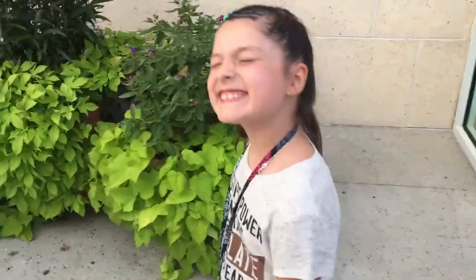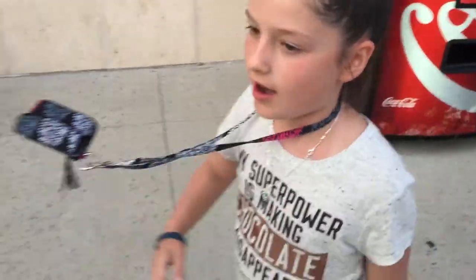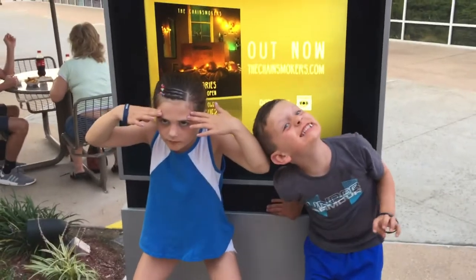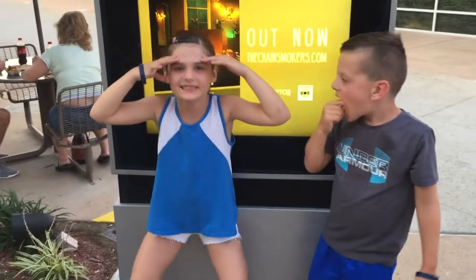Today is a special day for one of the party kids. It is Mady's 9th birthday today. What do you have to say for yourself, Mady? Chicken nuggets. Chicken nuggets? What did you want from today? We're at one of the outlet stores here in Myrtle Beach. What did you ask us to go get? Italian ice. Italian ice? Then you want to do some shopping? What are you, Riley? A model. A model? Show me some other poses.